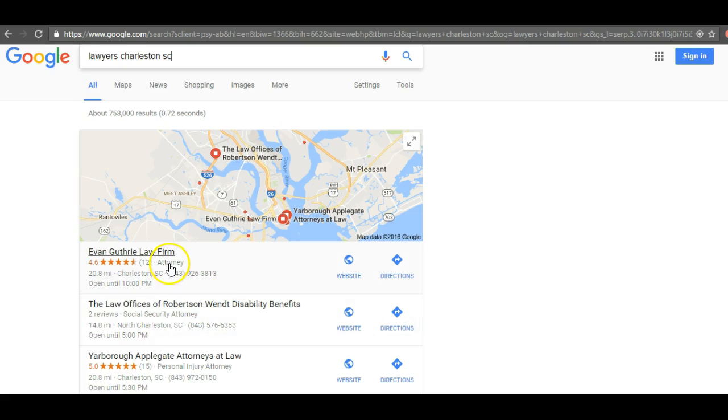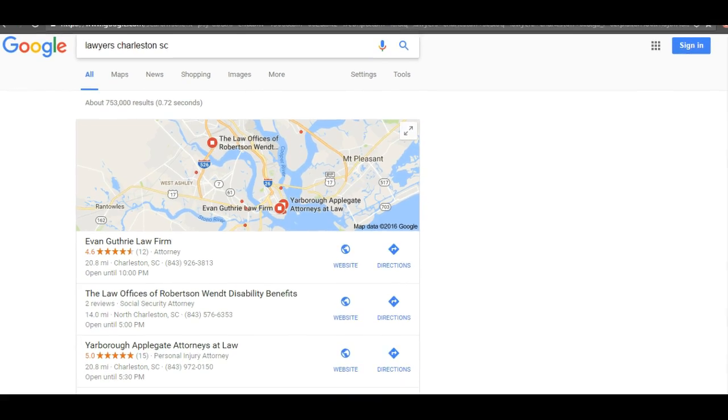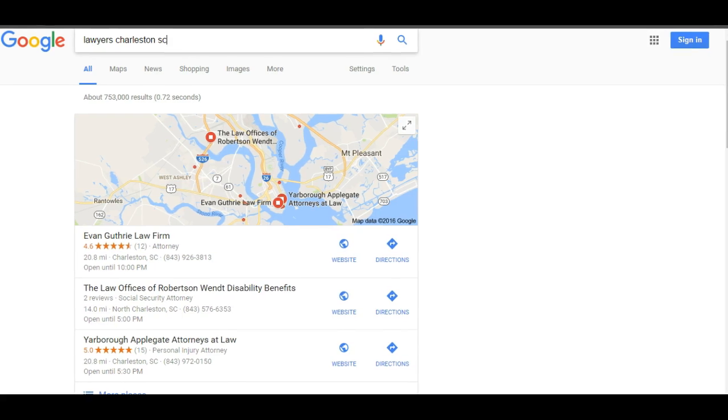So Evan Guthrie Law Firm, he's 20.8 miles away, but he's ranking before this guy who's 14 miles away. And this is a non-biased search engine. You can see it's in incognito mode, so I haven't clicked on any of these before, and there's no cookies attached, which is important because search engines usually rely on cookies.